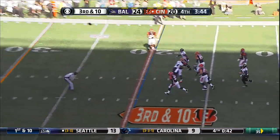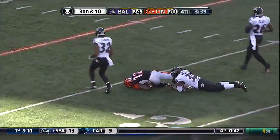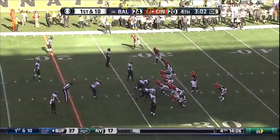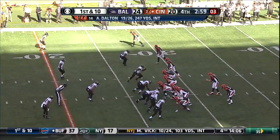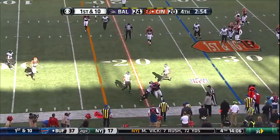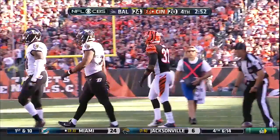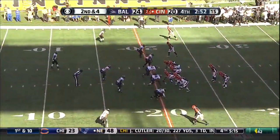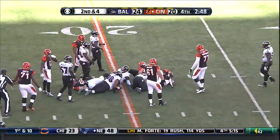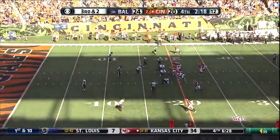Dalton throwing it deep. Sanu, got it! Sanu inside the 30. 1st down, Baltimore, or Cincinnati, excuse me. While he's on the move, making that throw down the sideline. 1st down from the 27. Dalton lofts it out here to Jeremy Hill. And Hill out of bounds at about the 21-yard line. It's not that these teams aren't used to late game heroics. Hill. To about the 18.5-yard line. Timeouts remaining. You don't want to do it too quickly.